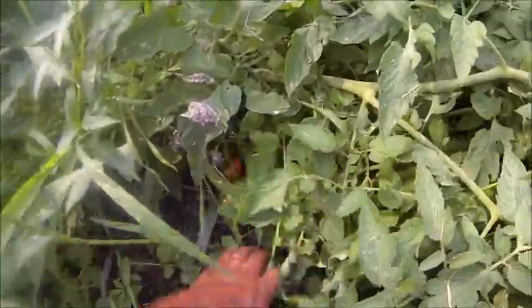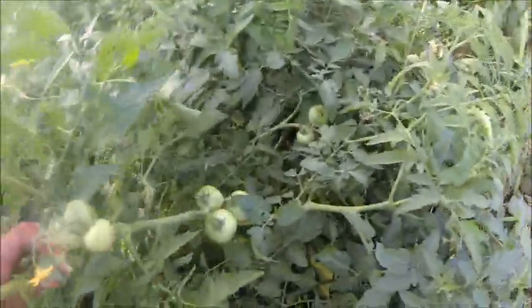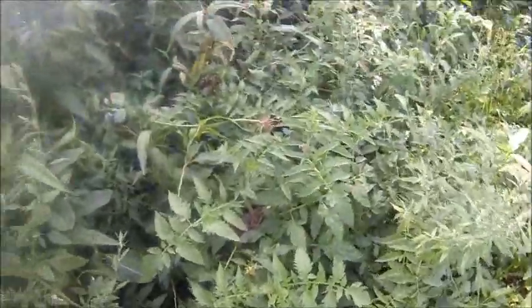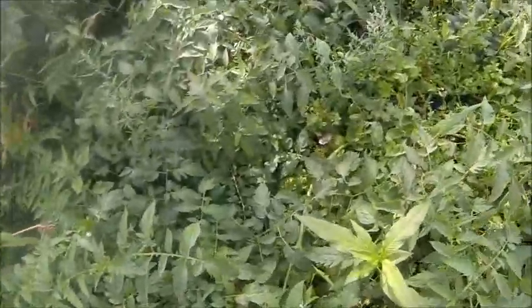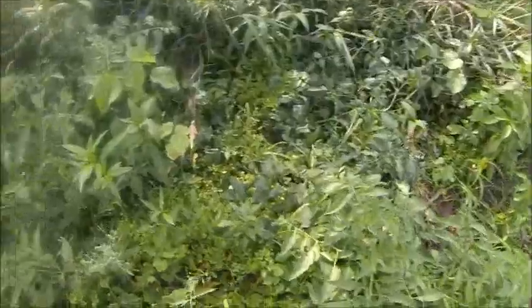Hey, look, there's a red tomato. It's all split. I never even got my tomatoes staked this year. They're all just growing like a jungle here, but you can see I'm getting several tomatoes. I'm sitting here throwing weeds over here, thinking this was compost, and it's a whole nother row of tomatoes. I forgot I had 2 rows, but I can climb through here without trampling too many vines.